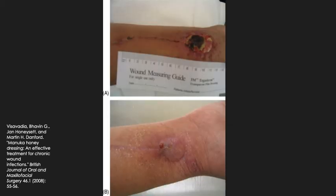Please be aware that the next slide will contain semi-graphic content of a wound. So if you aren't yet convinced that Manuka honey is effective, here is a before and after picture of a wound infected with MRSA and the same wound 5 weeks after treatment with Manuka honey dressings. As you can see, the MRSA infection is gone and scar tissue has replaced it.